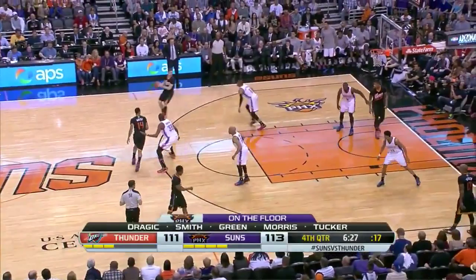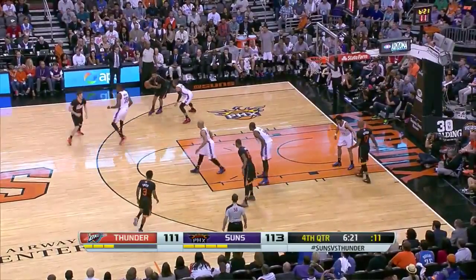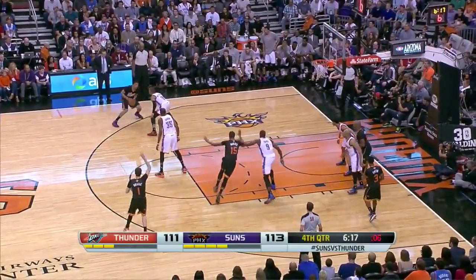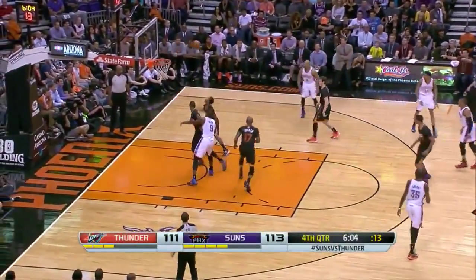What the Suns do here is run a pick and roll with Dragic and Green. They get the switch, but when they isolate Green, it's not a bad matchup for the Thunder, as Russell Westbrook can certainly handle him. There is no movement, the isolation is poor, and they turn it over. The Thunder again go Westbrook and Ibaka in the pick and roll, but Westbrook settles for a long 2.